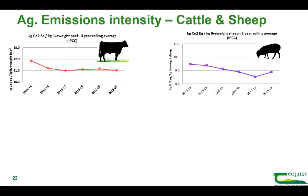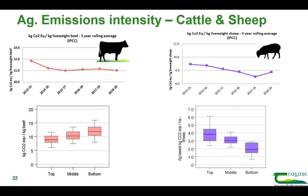That's because sheep prices have been better, and farmers have been substituting sheep for cattle livestock units, so more of the emissions are associated with the sheep enterprise. Again, as with the dairying, there's significant variability. The average is hiding a lot. There's significant variability across that carbon footprint number.